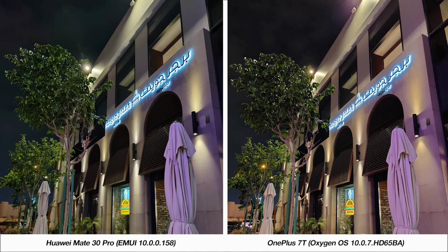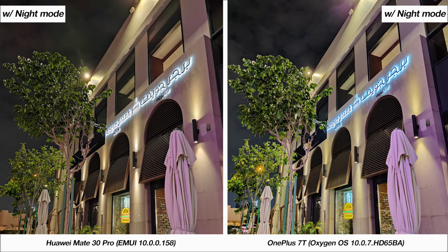Looking at this picture, the Mate 30 Pro has this green hue to the image, while the 7T goes for a cooler look. Overall, the 7T's image is sharper, but the Mate 30 Pro manages to capture the smallest of details, like the texture on the wall for example. With night mode enabled, I think the balance in the overall picture is better from the Mate 30 Pro. It does a far better job of handling the greens, which is something that OnePlus should work on to compete even more closely to all the flagships out there.